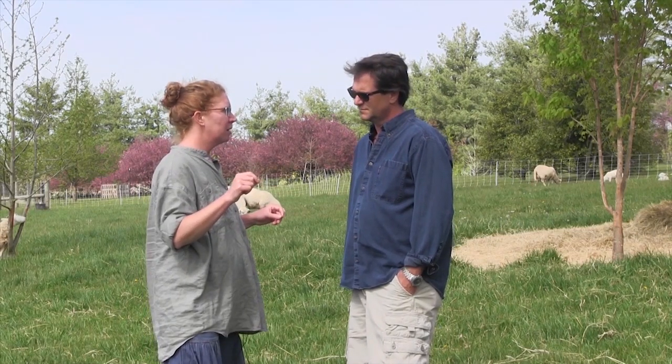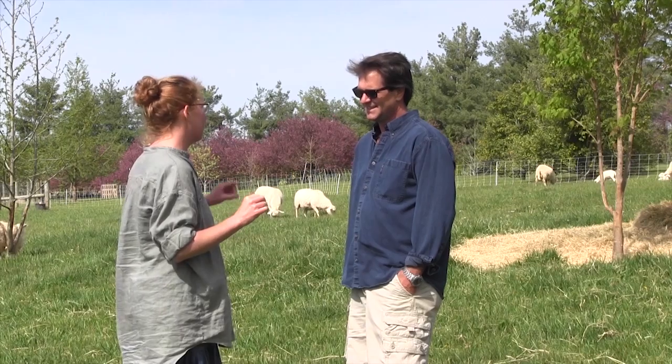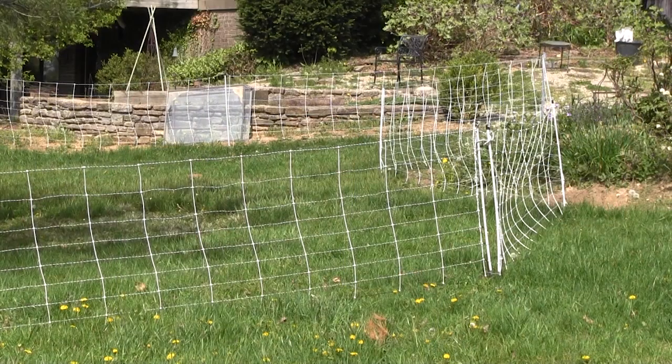The electro-netting is such a wonderful anti-predator deal. It really is. Everything leads with their nose. They're going to touch it and they're going to remember that. You want to train them straight away. I had it up, but it wasn't on, and I came out and there was a lamb wrapped up in it. I mean, literally, it was a difficult proposition to get it out. So always keep it electrified so they know it's never something to get all tangled up in.